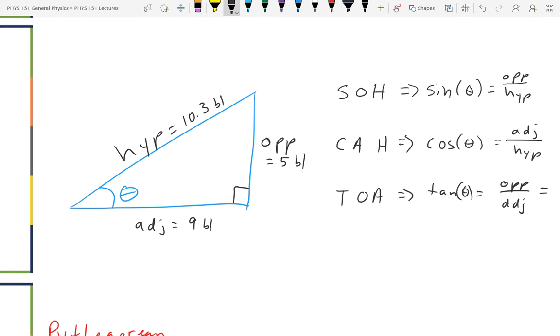I'm going to take the two sides that are not calculated. So that's opposite and adjacent. Which of my three simple trigonometric functions relates opposite and adjacent? Tangent. And so I say tangent of theta is equal to opposite over adjacent, which is going to be 5 blocks over 9 blocks. In terms of units, what is 5 blocks over 9 blocks? It's unitless. That's what you have to have for the result of a trigonometric function. The result of sine, cosine, or tangent has to give you a unitless value.